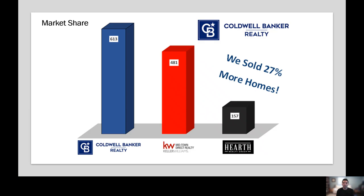If you talk about market share, right now we have 613 houses. This is the MLS market share. So we sold 27% more than our next competitor. Now, Hearth Realty just ran an ad, I think on Instagram, where they circled this chart that I put in Matters Magazine. They were talking about their agent count and how many listings they sold, trying to say that they're doing really well based on their agent count size. And kudos to them. I have no problem with that.